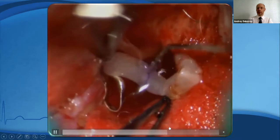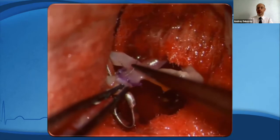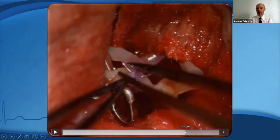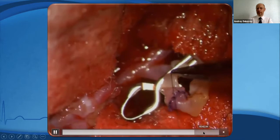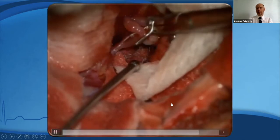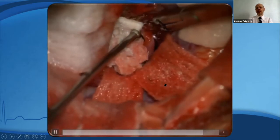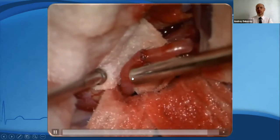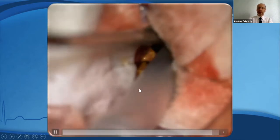Before placing the last two stitches, I flattened the aneurysm cavity, and placing the last two stitches. For flushing, we use heparinized saline. The anastomosis is done. Removing the temporary clips. And you can see the anastomosis line, checking the blood flow using ultrasound Doppler, and then removing thrombotic masses from the aneurysm cavity.